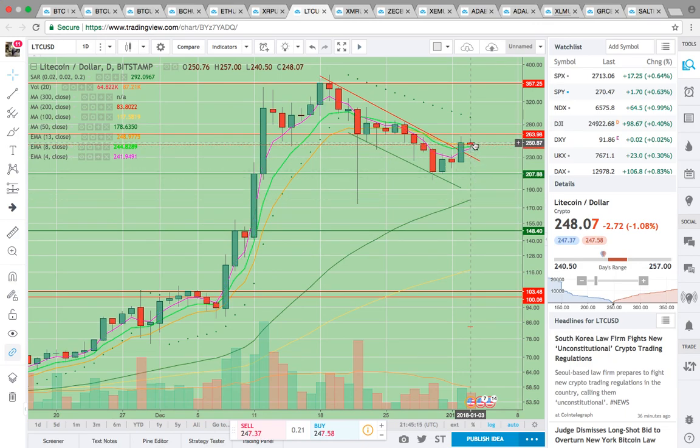If it stays above the EMAs 4, 8, and 13, and it can break above this, what is this, 250 resistance level, then you could see a run up here to 280 and possibly back up into the 300s.